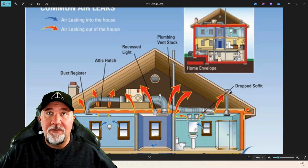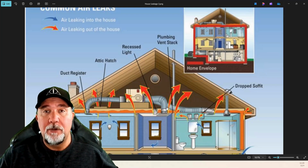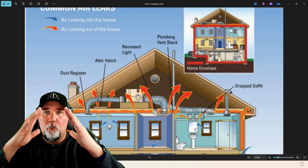So we have all these things that are pulling into this return with a filter here, so it's being pulled in on the other side of the filter. So it's not being filtered at all. Now it's going into the air handler unfiltered, and it gets into what's called the coil.